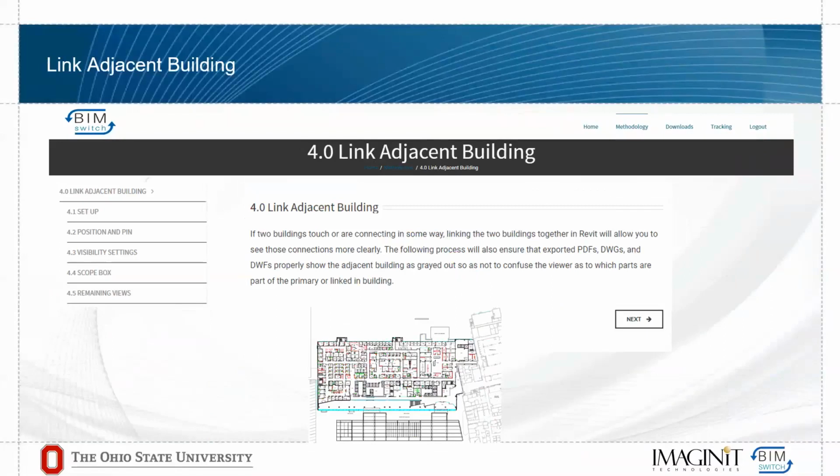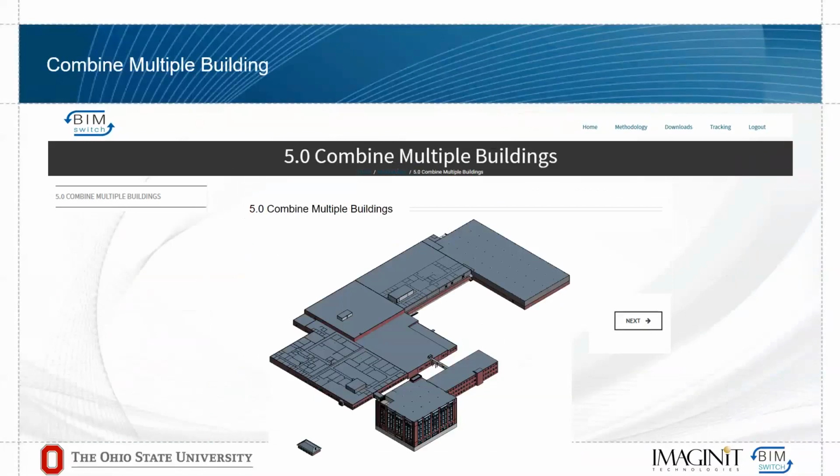We have a number of other processes that we've actually included because these are things that happen all the time, and we want to ensure that they are done, again, consistently in a standardized way. We have how do you link an adjacent building? So when two buildings touch, what's the right way to do that so that it's consistent across every single building? How do you combine multiple buildings if you want to look at a bunch of buildings? In this case, this is actually 6 or 7 buildings that are combined. They're separate buildings combined in one view here.